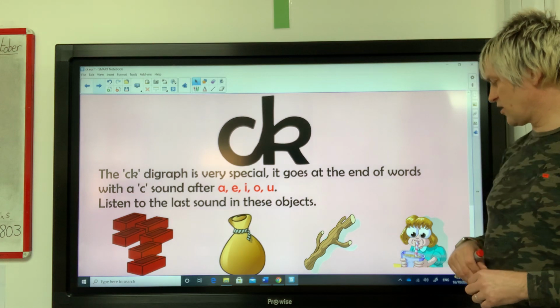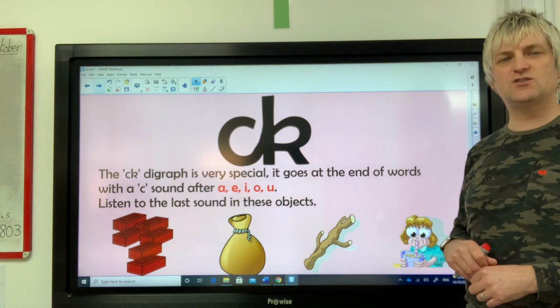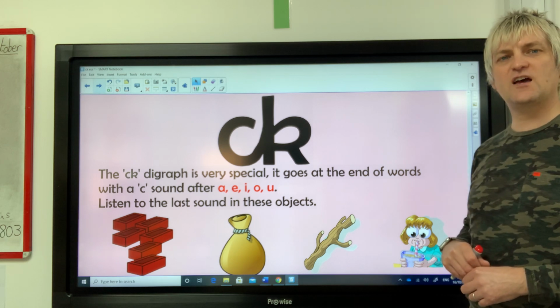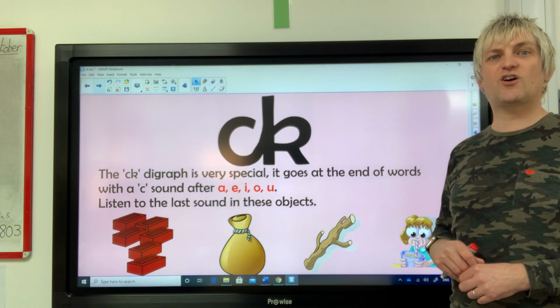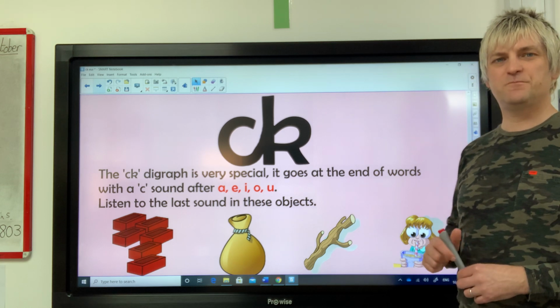All right, there's one more picture here. There's a little girl. She's got her drink and she's got a straw. What does she need to do to drink her drink? She has to suck through the straw. So if you have a drink with a straw, you have to suck. And it's got the k phoneme at the end of the word.